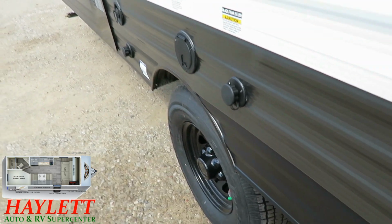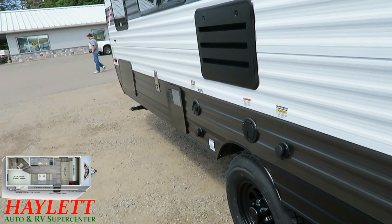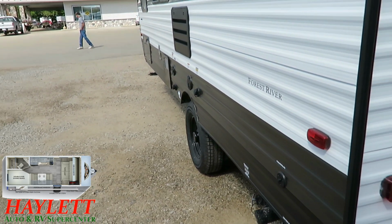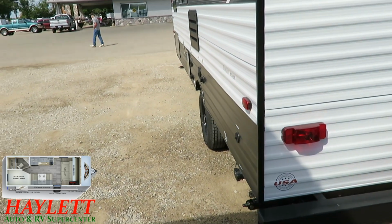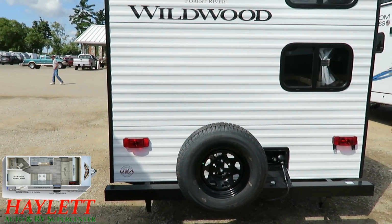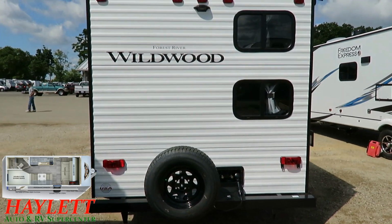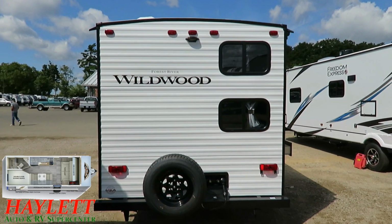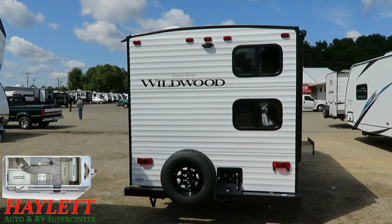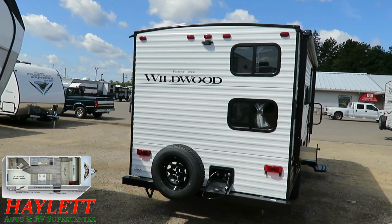Black tank flush. Do you know how many single axle trailers have a black tank flush? You can basically count them on one hand, and I don't think you're even going to fill your entire hand up. The spare tire, I think, is something that we add to these. I can't remember if that's standard or not, because we always do it regardless. And that is a walkable roof, by the way. So if you need to get up there for seasonal care, maintenance, upkeep, you absolutely can.